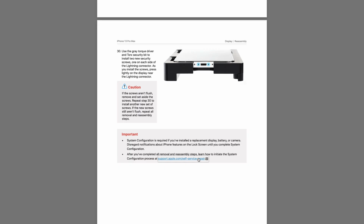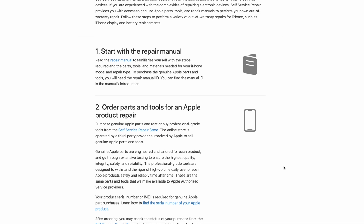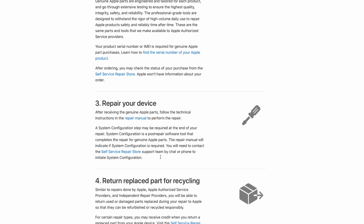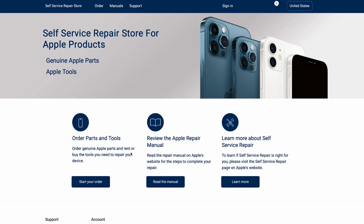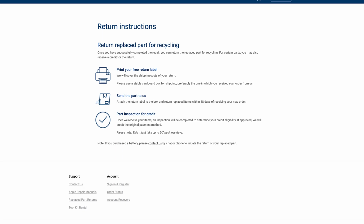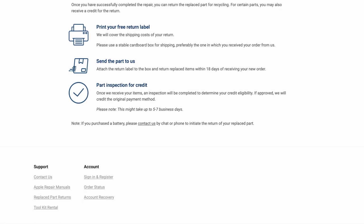Once you're done with the physical repair though, you're not necessarily finished. If you replaced a display, battery, or camera, you need to complete a system configuration. The manual redirects you to Apple's self-service repair support for instructions on the system configuration, which then requires you to reach out to the support team by chat or phone to get the process started. The manual talks about how system configuration is needed to transfer calibration values or link biometric authentication data. While that's fair enough, it would be really nice if this software tool could be streamlined to not require reaching out to the support team to finalize a repair. You even need to specially reach out to the support team when you're returning a replaced battery.